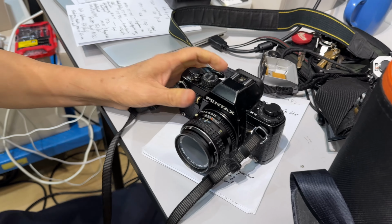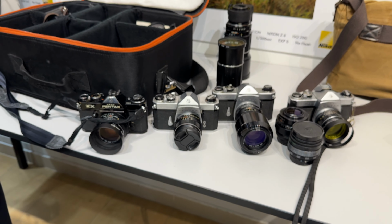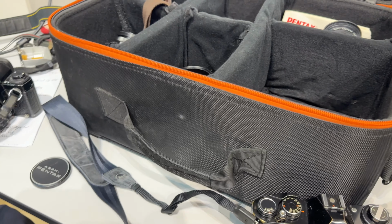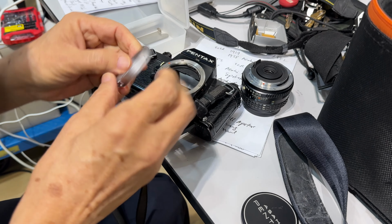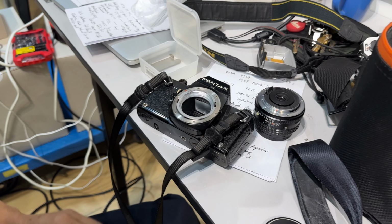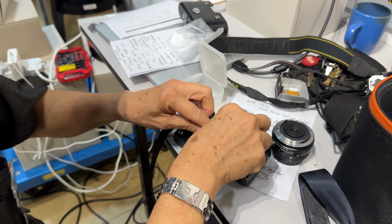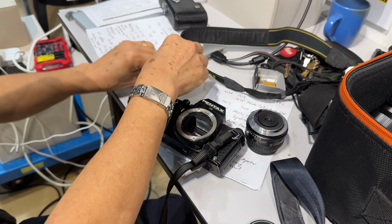Then because of the early popularity of the screw mount, the owners have many of these lenses. And what Pentax did is they came out with an adapter. You can mount this adapter onto the camera, follow the dot, and then give it a twist. Then you can take the regular screw mount lens and put it here. So you can use the old screw mount lenses, so they don't go to waste.